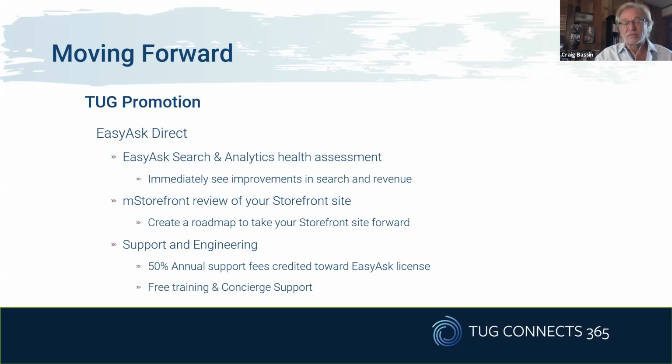One advantage is if you go with EasyAsk Direct, what we do is we upgrade you, right? You're on version 12. And what we've been able to figure out how to do is upgrade you to version 16, and 18 is coming out fairly shortly, without having to upgrade Storefront. And what we found is that most of the base is not running on a current version of Storefront. But regardless of that, we can upgrade you, get you on version 16, and we include Studio in that.